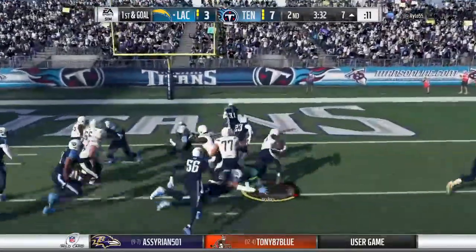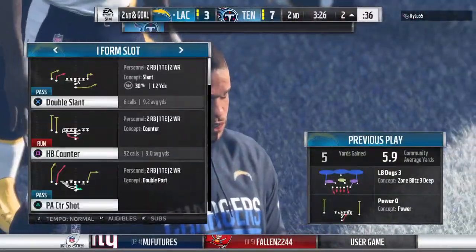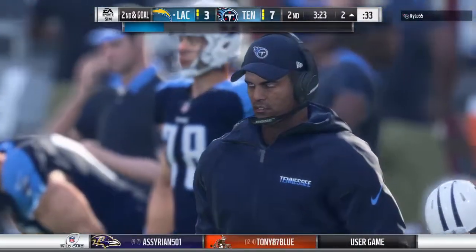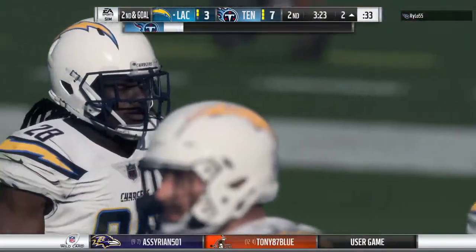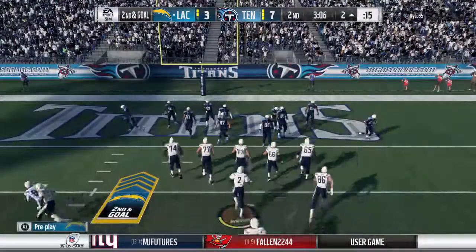1st and goal, Melvin Gordon. And he's going to fight his way forward here for a modest gain. And give him 5 that time as they draw a bit closer here for a 2nd and goal. When we talk about being on schedule, I think they're on schedule after that run, getting it right down there on the doorstep. Maybe even a little bit ahead, because now the defense can't dictate with pressure. They're guessing about where you're going to go.